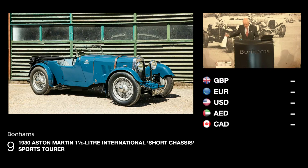Lot number 9. Well, another car from this lovely collection. Now it's the Aston Martin time, the 1.5 litre International. As I say, got a few Astons, but only one pre-war. And lovely, nicely presented International dating from 1930. So keeping to the vintage theme and thus vintage.